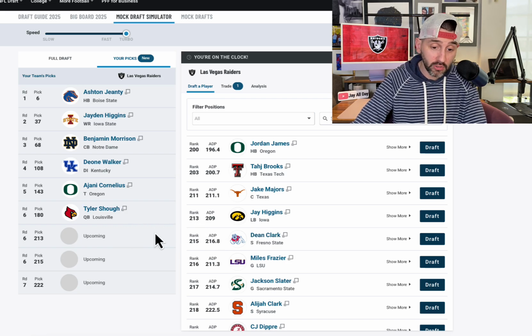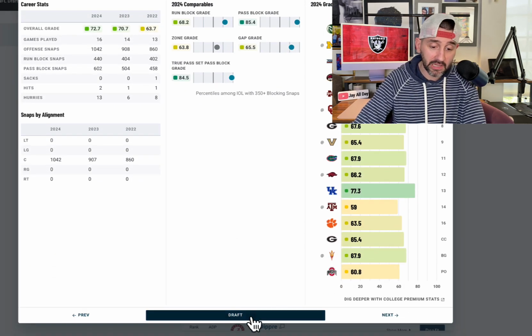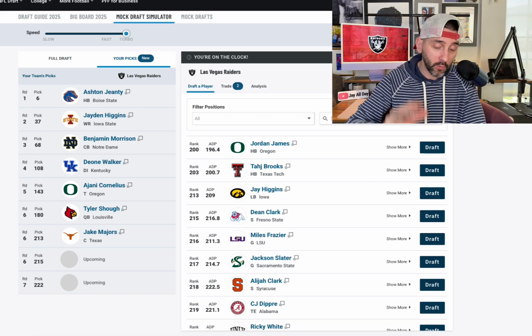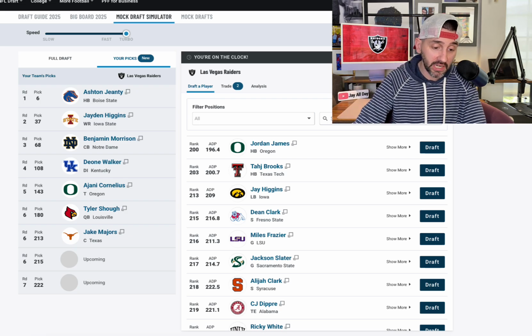All right, 213 overall for the Raiders. Yeah, I'm bringing in Jake Majors, the center. I love this pick. I just want to bring depth to that room. I love Jake Majors, the center from Texas.